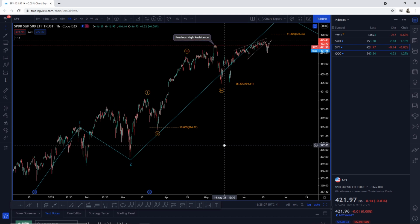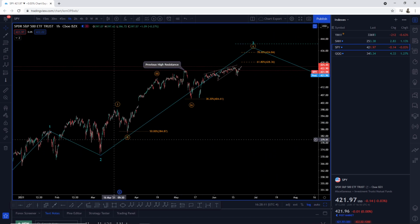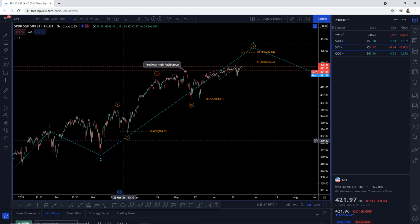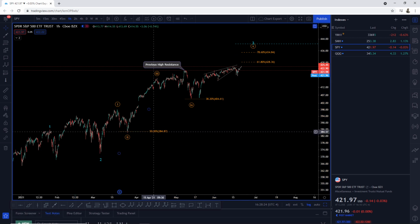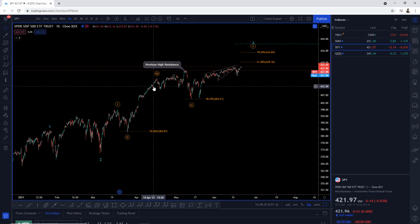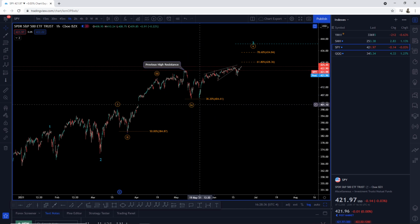Let's dissect and review what is happening here, and let's do our typical wave count. From the March lows, we go up in 1, a 3-wave pullback into the wave 2, where we found the 50% retracement support at the 384.87 level. Then a 5-wave uptrend into the 3rd wave, then ABC into the 4th wave at the 38.2% retracement.